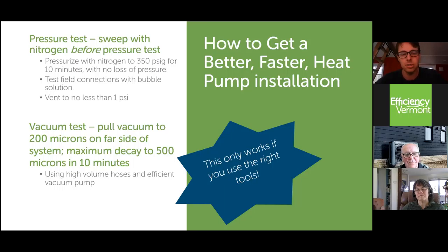But we want to see pressurization tests around that 350 PSIG mark. And we don't want to see pressure loss in a 10 to 15 minute period. We also want that hooked up with a digital gauge, not a mechanical one. And on the vacuum side, whenever possible, we want to pull a vacuum into that 200 to 300 micron range on the far side of the system, not at the vacuum pump. And we're looking for a maximum decay to 500 microns within 10 minutes.